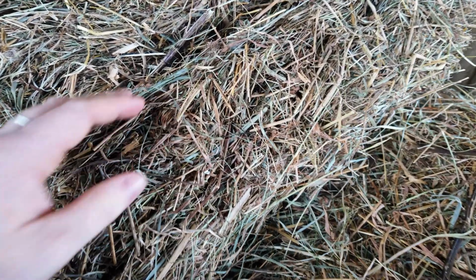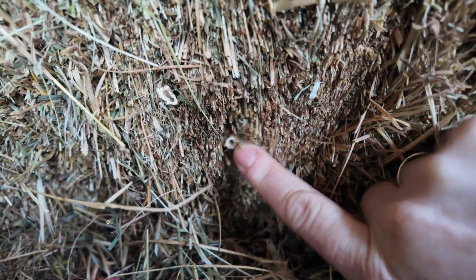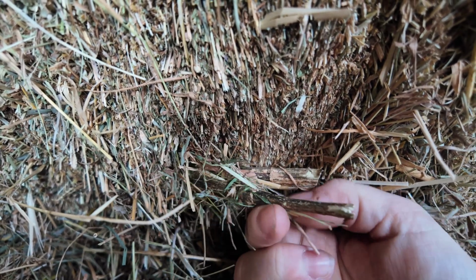So as I carried on, I saw more pieces, and then if I just look down the side of the bale, you'll see these tube-like things. Now, they are actually ragwort stems, and if I give them a pull, look at that, ragwort. It's all the way through this whole bale, but that's not the worst of it.